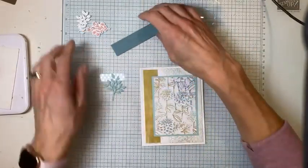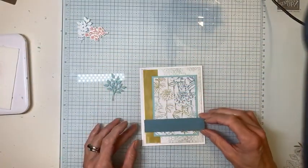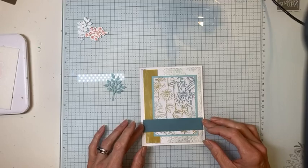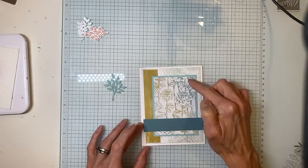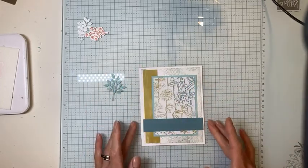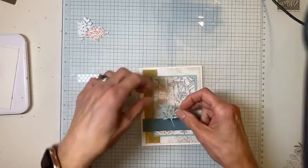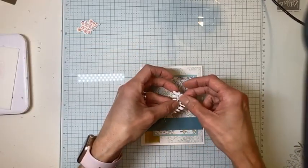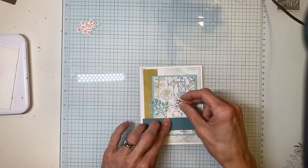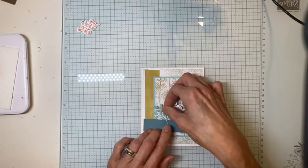All right, now the other bits that I had already done. So this is a 3/4 inch piece of Lost Lagoon, 7/8 by 4 1/4, because I'm tying in this darker color here, right? This little die cut I had already done in the Pool Party, so you saw that. And then I did 2 of these die cuts in the basic white. These are just the die cuts that are part of the bundle.